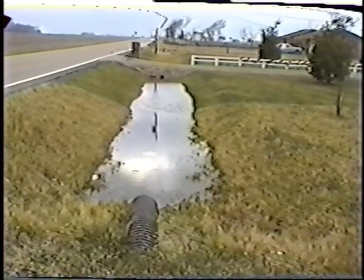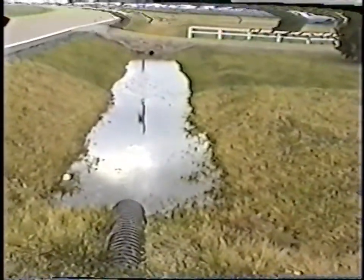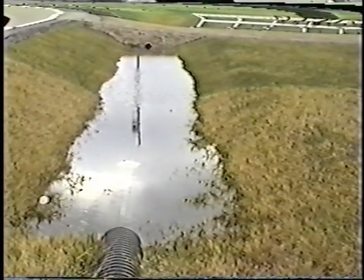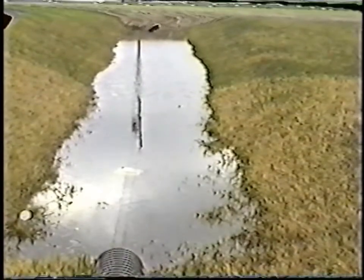This roadside flooded ditch has accumulated from about 1 day's worth of heavy rain. We have seen ditches like this. This is about 4 feet wide, about 1 foot deep, and about 50 feet long. Ditches like this will have just about any Ohio frog species breeding in it.